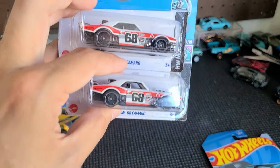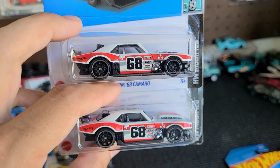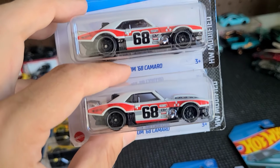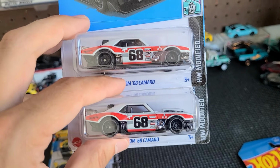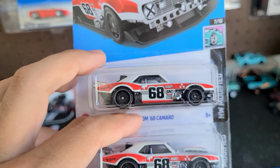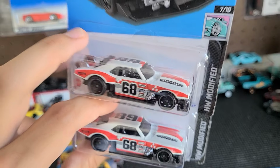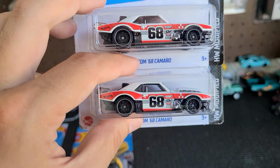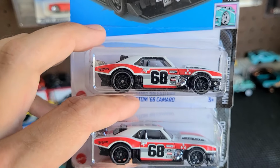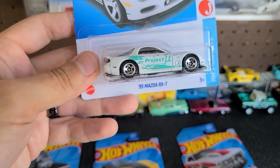Another custom 68 Camaro. This one's cool looking. This has been recolored, what, four times now? Number 68 on the side. Did the other ones have 68? I feel like, I'm not really sure. Is it because it's the year? Wow, I'm an idiot. Duh. Yeah, this thing's badass, man. It continues to be badass. It's been badass every single time it's released. This is a really cool car, and I hope they do other cars like this too, because I think they could take a lot of cool castings and make them look badass like this one. Come on, man. Can't get any better than this, dude.